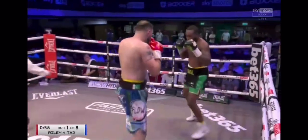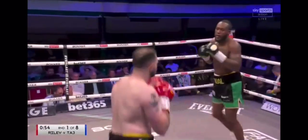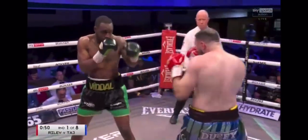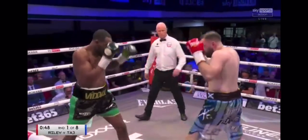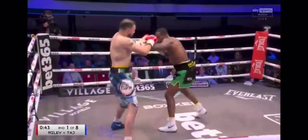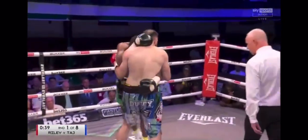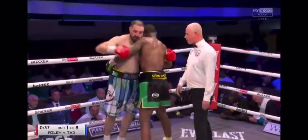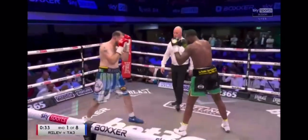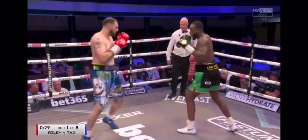Again, lovely right hand work from Viddal. He's just bombing that right hand in, curling it around the back of the guard, into the side of the head, round about the ear sometimes. Taj trying to double up on the jab there, and again he just throws it. As soon as Riley looked to throw the jab, then he's just scything it over the top. And it's a clear Riley round so far in this opener.